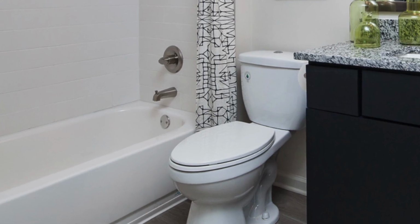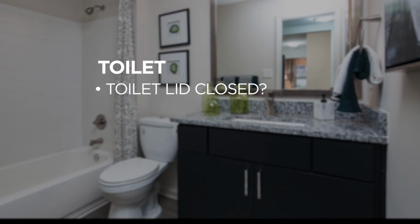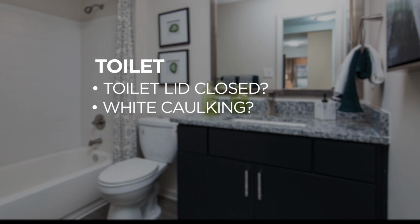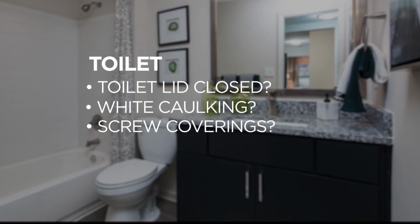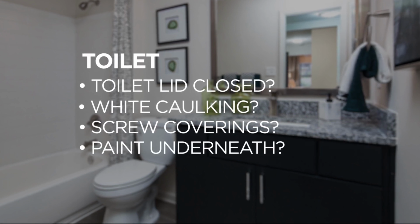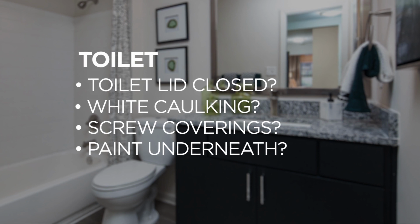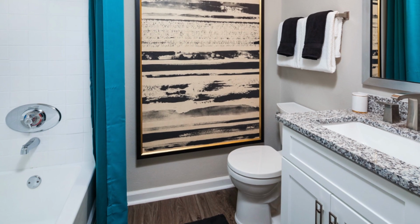What do you see? Well, hopefully, the toilet lid is closed. You look down near the floor. Do you see a lot of white caulking? You shouldn't. Do you see the coverings over the screws at the base? You should. Has somebody forgotten to paint underneath the bottom? Hopefully not, because you're checking before you ever see a customer walk through that door.